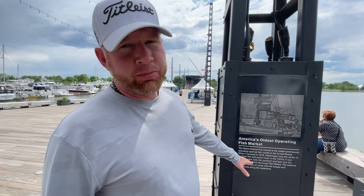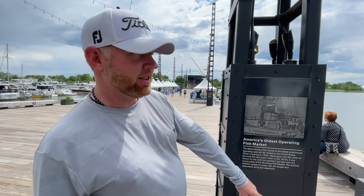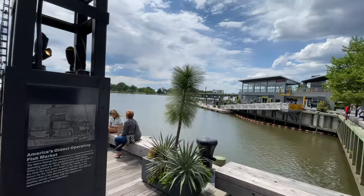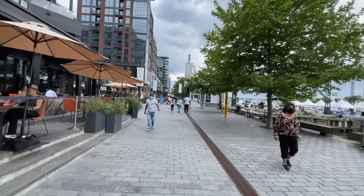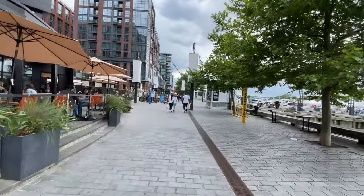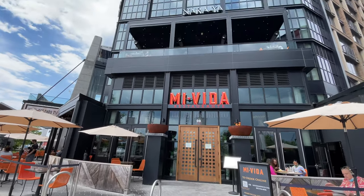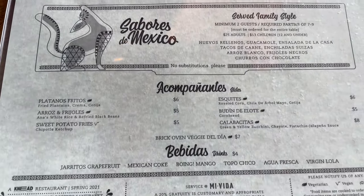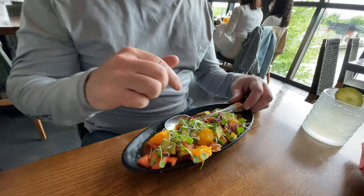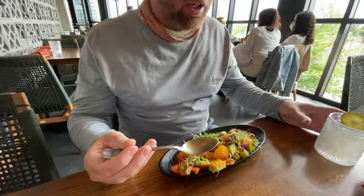This here Main Avenue Fish Market is the oldest operating fish market in the United States. Here is some tuna ceviche. Wow, this is really amazing ceviche. I got this margarita right here.